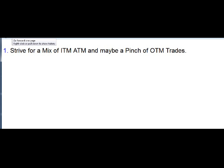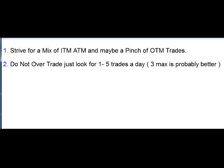Okay, let's go to tip number 2. Do not overtrade. Just look for 1 to 5 trades a day. 3 max is probably better. If there is any tip that will single handedly make your chances of being profitable long term trading binary options, it's probably do not overtrade.